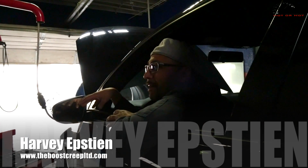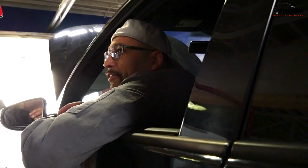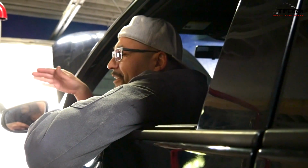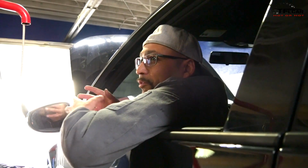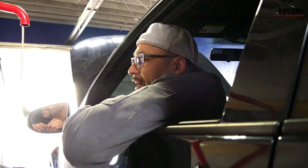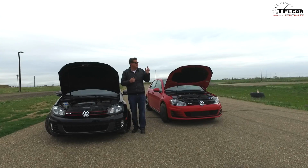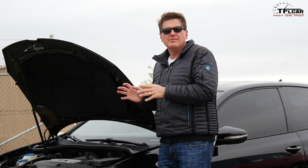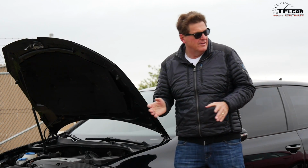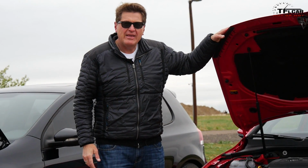But the key thing about dynos and front wheel drive cars is the drivetrain loss is so much lower than an all-wheel drive system. So we're going to see better numbers versus the engine rating, versus, say, a Subaru or anything with all-wheel drive. And what we found out is interesting. After we tuned it, this engine is almost identical in horsepower and torque to this engine. Now the question is, which of these two is faster? Well, Paul's the one who's going to have to find that out.